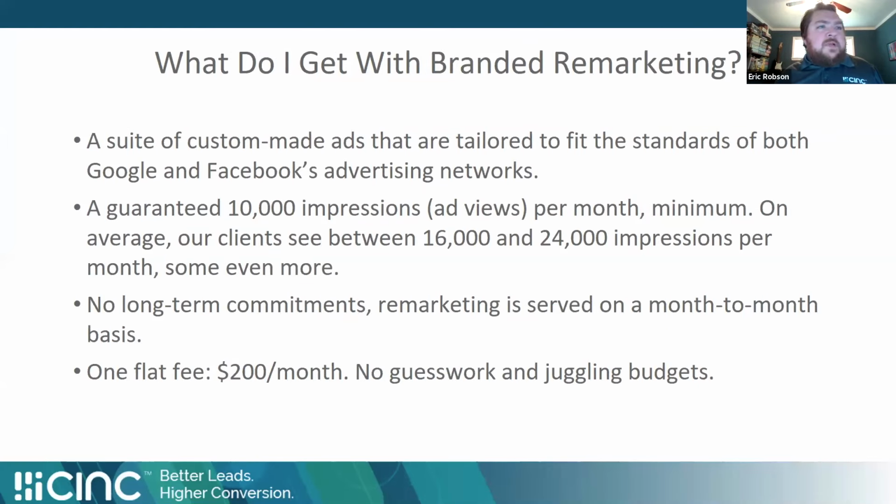at a house. So, some more nuts and bolts about what you specifically get with the service. We hand make every ad set that we run on our advertising networks on Google and Facebook. And I'll show you a few examples of those in the next slide. But we can custom tailor those to your needs. We have some templates that we work off of, but we do color matching and we can incorporate different messages, and there's a lot of flexibility with what the ads can do.